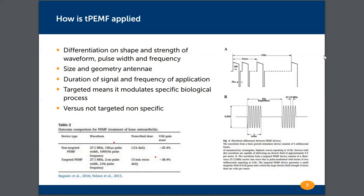So you'll find that there are very cheap pulse electromagnetic field devices that you can buy online, but they're non-targeted and you have to really wear them up to 12 hours a day to have any effect. The targeted one, in the table that you see there, you have 15 minutes twice a day. It actually gives a greater reduction in pain score than the non-targeted, which you would have to wear 12 hours a day.